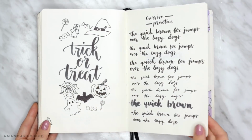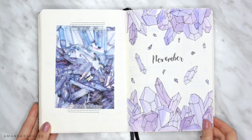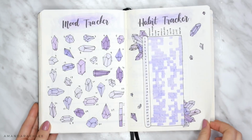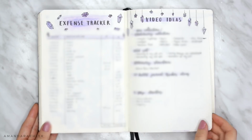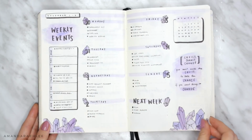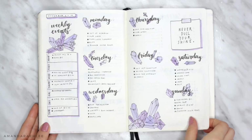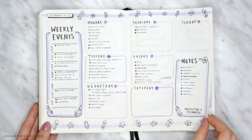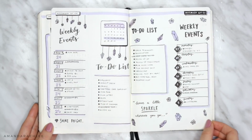Actually, just a side note before I continue, this month was my favorite month theme, the October with the autumn leaves. Actually, wait, I really liked this one as well. I can't decide. Let me know in the comments which one was your favorite. I'm really curious. By the way, I do have a playlist with every single plan with me, so if you missed one of the months, definitely be sure to check that out.